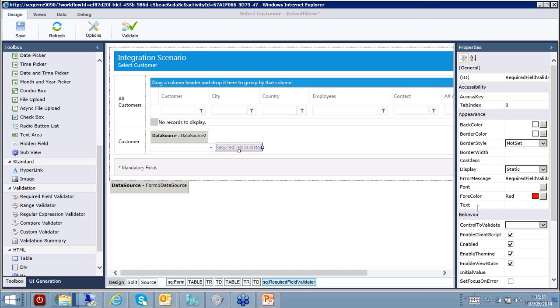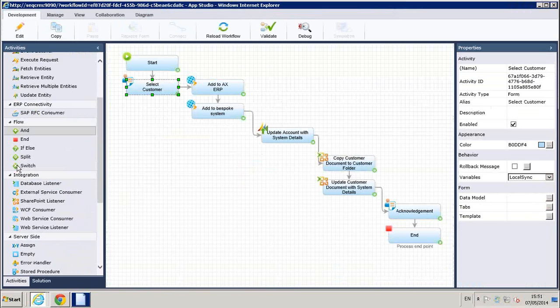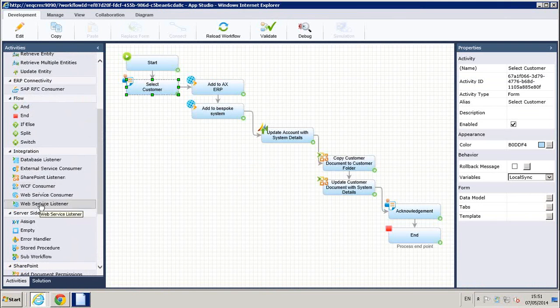Sequence Kinetics, we have a number of integration activities for Dynamics CRM and a number of integration activities for SharePoint. We have WCF and web service consumers for connecting to just about anything else, whether that's directly to those systems via their own APIs or whether it is via an enterprise service bus. We can also support SAP as well. We have an out-of-the-box connector for it.